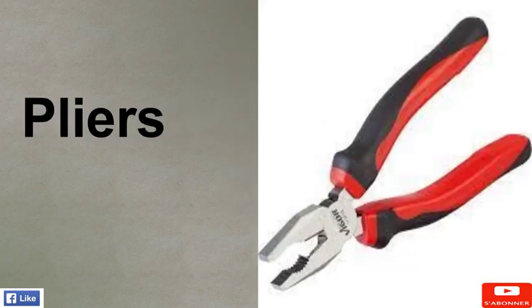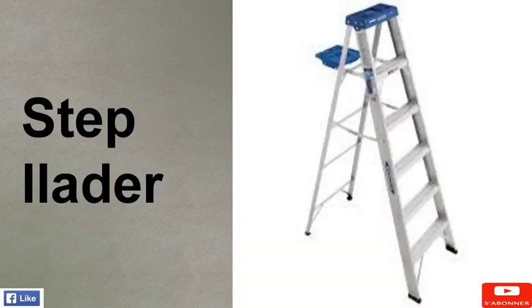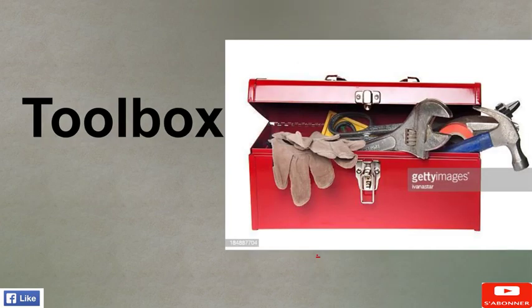The third tool is pliers. Pliers. P-L-I-E-R-S. Pliers. The fifth one is a step ladder. Step ladder. S-T-E-P. Ladder. Double L, A-D-E-R.